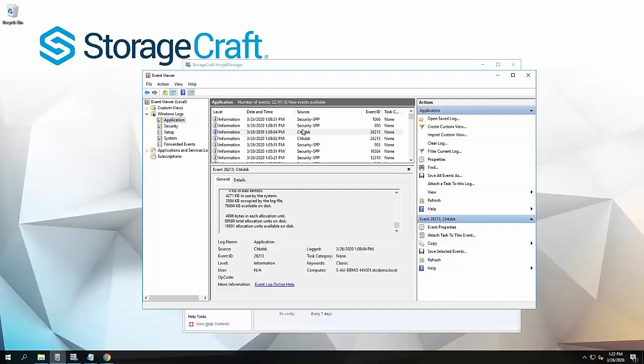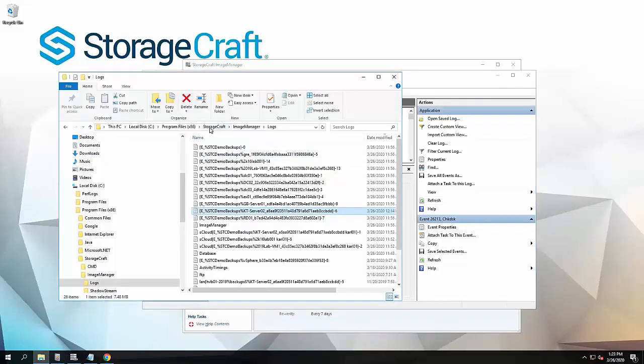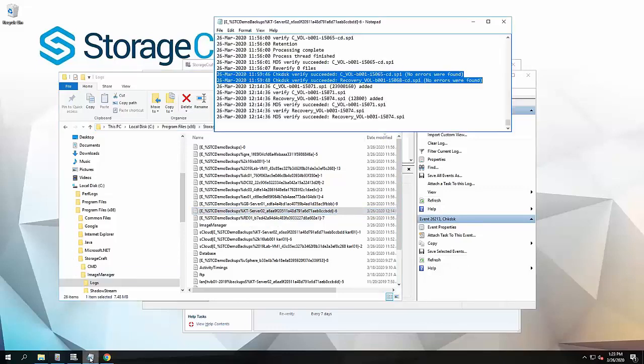So we can actually report on if this was failing. A lot of partners that I'm aware of are already monitoring for regular Chkdsk activity and if there are any failures, so that might be something simple you can report on. Of course, it also goes into the ImageManager log. Under this path here, C drive, Program Files x86, StorageCraft, ImageManager, logs folder, there will be a text file, and the file name is the location of the backup folder itself. We can see there KT002, and it has a GUID here because it was a policy. If I open that file up, we'll see the Chkdsk verify succeeded. No errors were found. So that's where this information is getting logged, and there are a number of different ways you can pick up and monitor that.